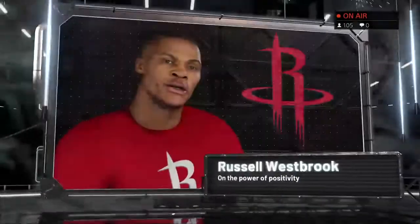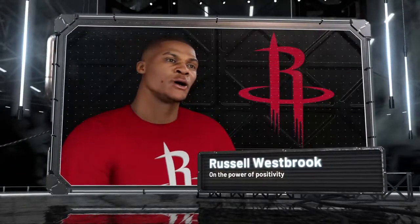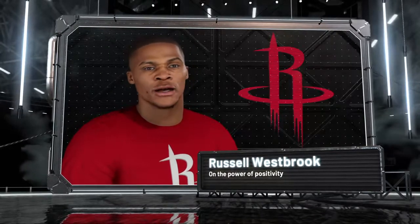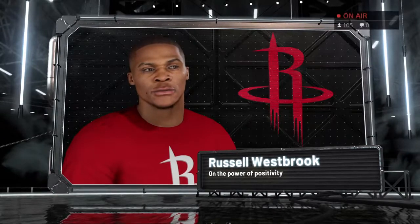Russell Westbrook has a surly disposition on the court, but he talks about the power of positivity with his teammates. Throughout the years, I've been trying to find ways to be a better leader. Leadership was a huge thing, and I felt the way I reacted to certain plays and my facial expressions and my demeanor can change a lot for a teammate.